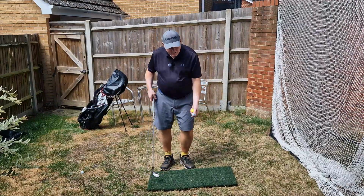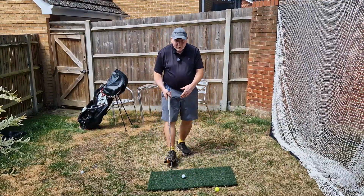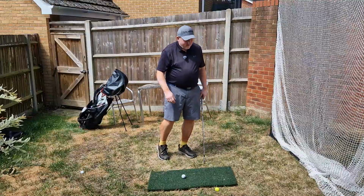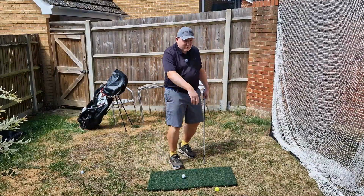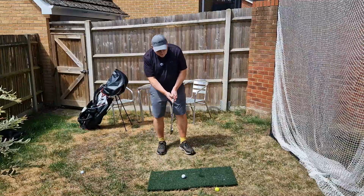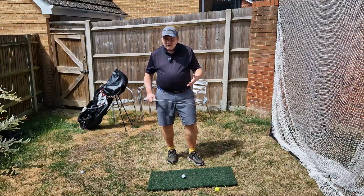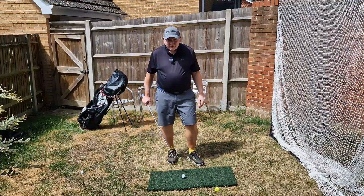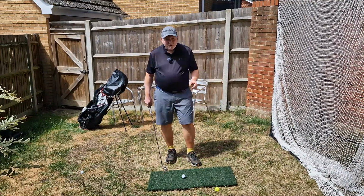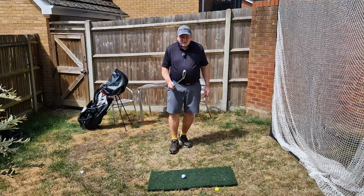You ever notice that? You put your first ball down, hook it into the scrub on the left, slice into the car park on the right, put your provisional ball down, stand up, hit a perfect shot. So I always joke, play a provisional ball first, or buy a pack of provisional balls. They always go better than your first ball. Technically that isn't true, but there's a reason for it.